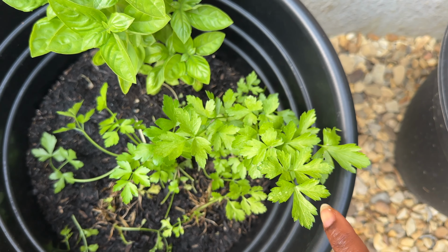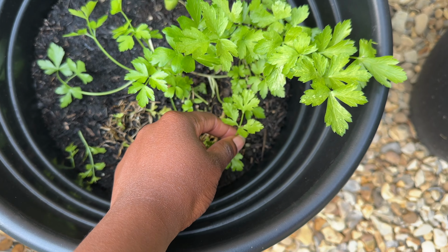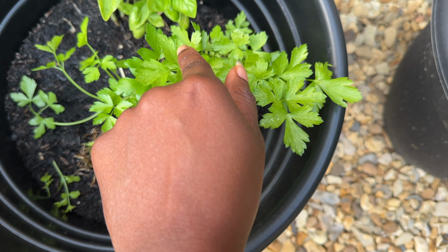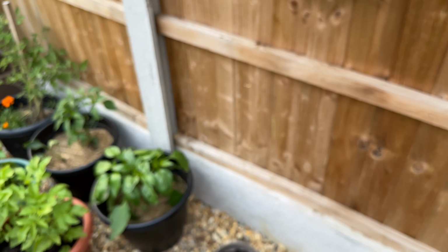I believe this is parsley, and this is coriander. They look alike. They're so confusing. And I think I see that thing coming here. Gardening is so hard sometimes. You win some, you lose some. Anyways, yeah, so that's the update for now.